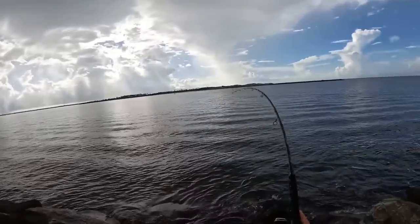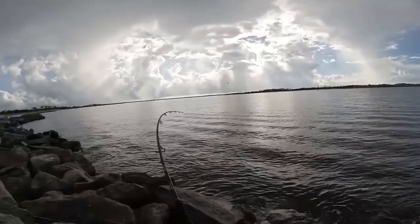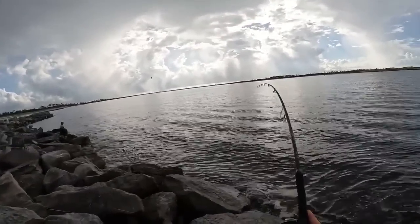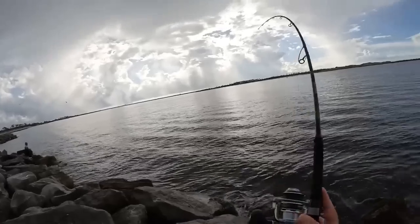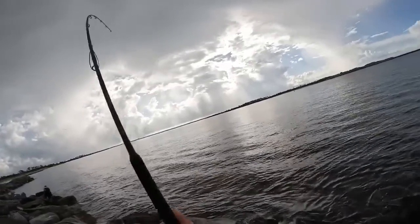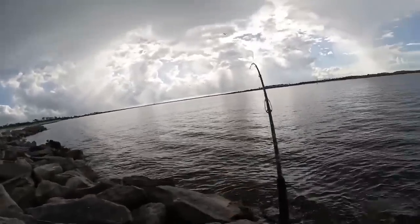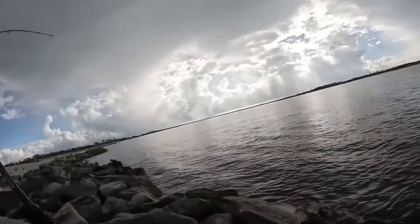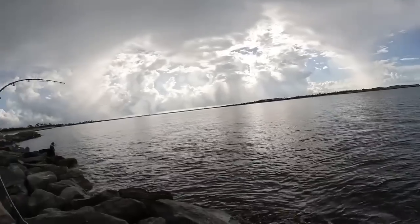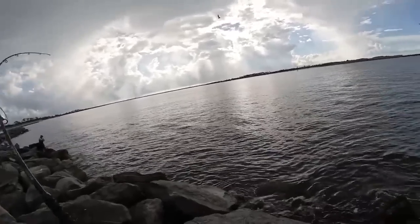Oh, there he is. That's a big fish. That's a big doggone fish on the bucktail. Woo! That's a big one, y'all. Oh my God. Oh, dude. I don't think that's a redfish. Come here.